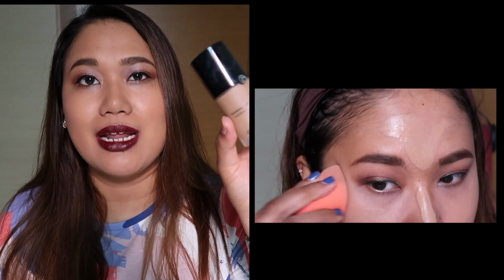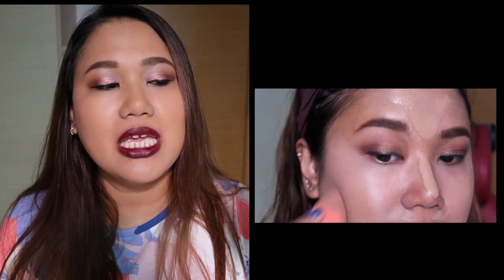This is in the shade number 8 and it fits me perfectly. It covers off your flaws. It's got medium to high coverage. It builds up and it blends out really naturally, and it's just really wearable throughout the day. It's very lightweight. You barely feel that you have foundation on your skin.